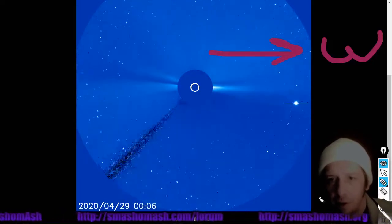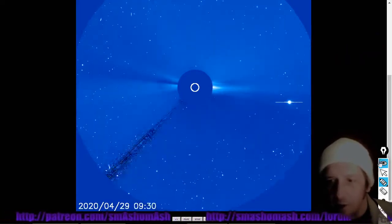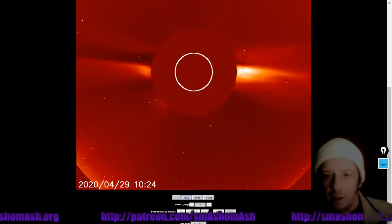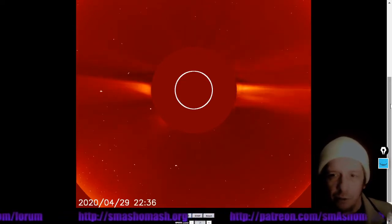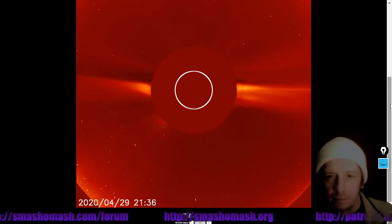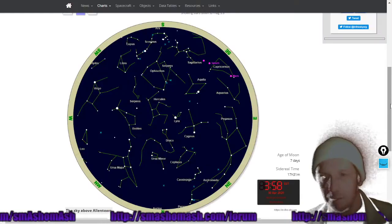As you can see, practically no ejecta on the left side. Almost all of the ejecta headed out to the right side, indicating a likely miss to the west. Here you can see the same information there on the LASCO C2. Little higher res zoomed in view of the same stuff. And again, no real ejecta on the left side, indicating a likely miss to the west.